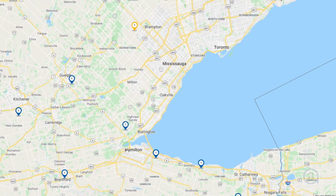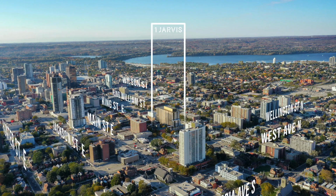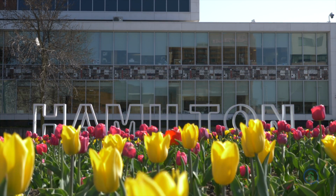Located at 1 Jarvis Street at the corner of King Street East and Jarvis Street, this inspiring condo project is being built in one of Hamilton's most prime locations. Before we get into what this condo project has to offer, let's answer the question on the minds of all investors. Why buy a condo in Hamilton?